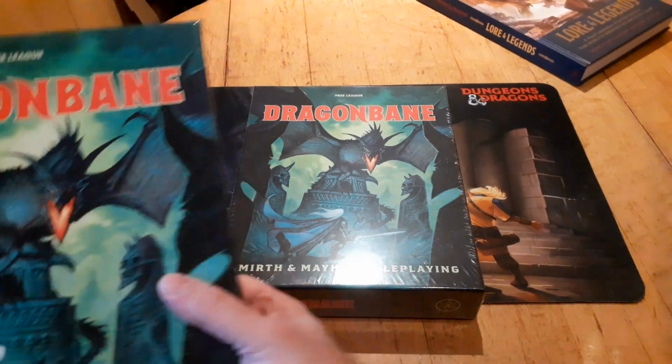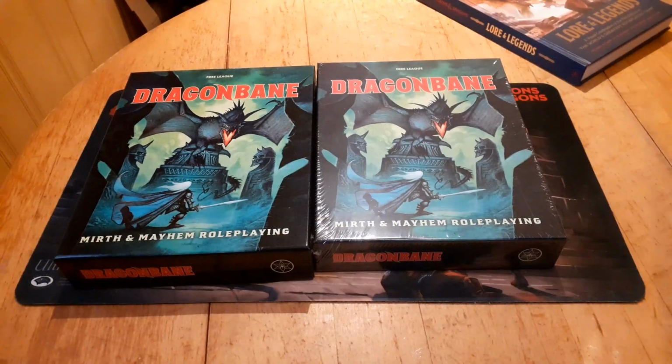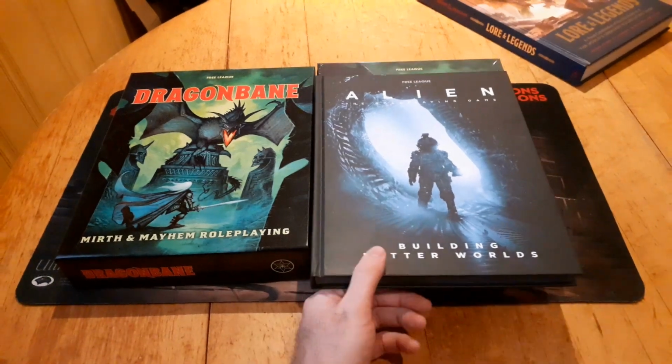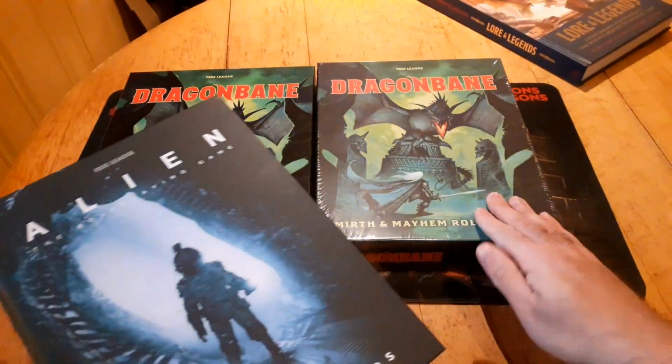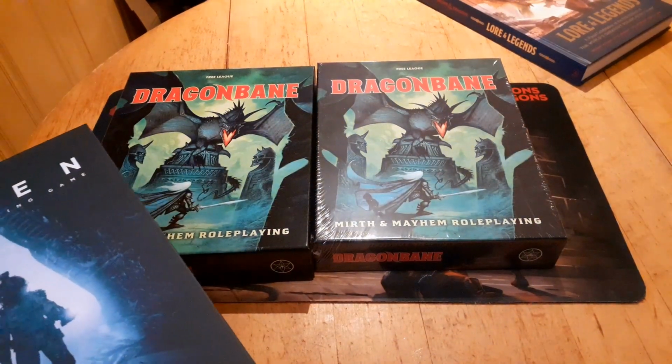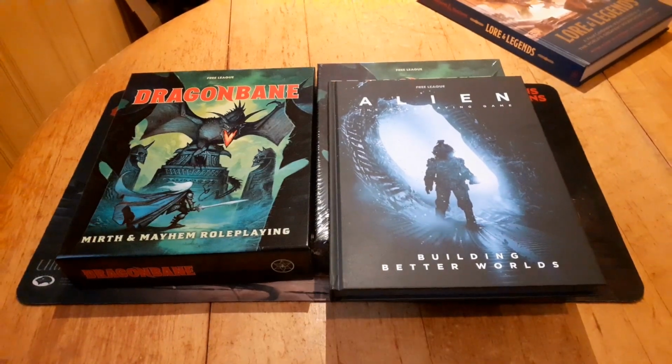So what ended up happening is I'm going to keep this one sealed, because I placed the order like a genius at the same time that I placed the order for the Alien role-playing game Building Better Worlds book. So this is a campaign play book, which is all about being colonists, and how that works within the Alien universe, along with an actual campaign where you can play some colonists and find out some mysteries and things that are going on. So I ordered this at the same time as this, where I should have ordered this at the same time that I ordered the Game Master screen, because I ordered that like the next day.